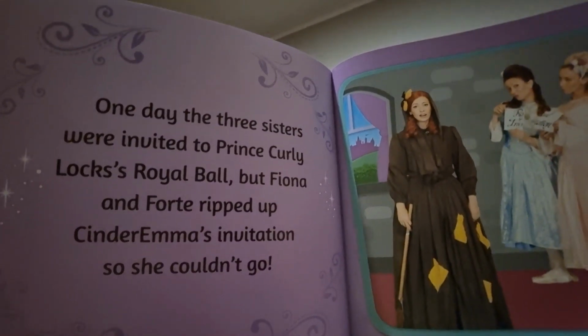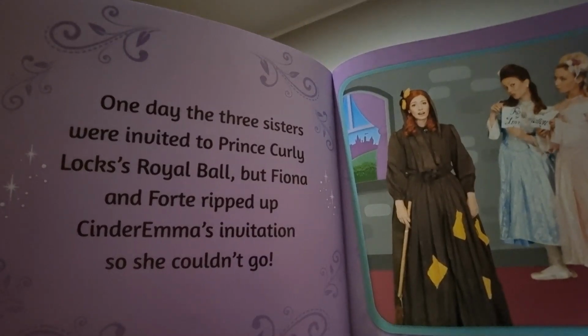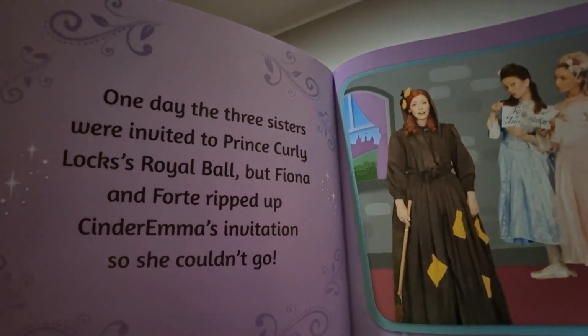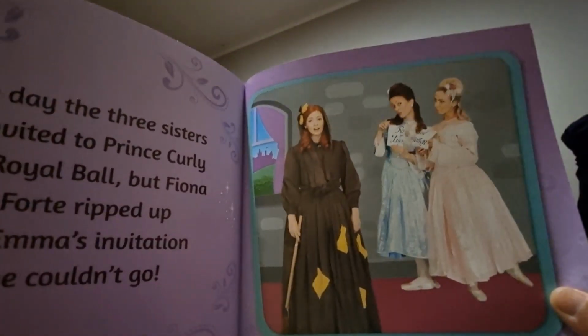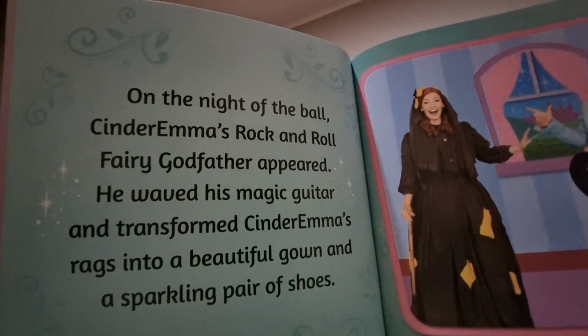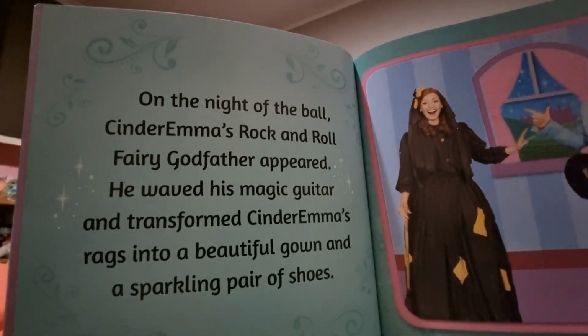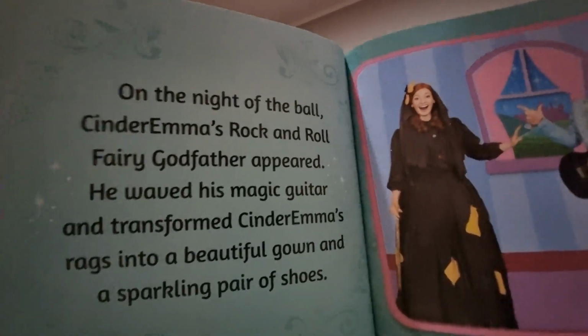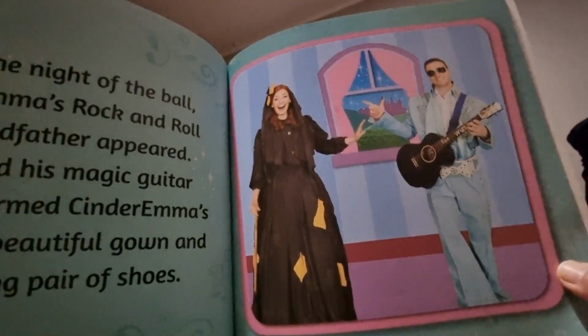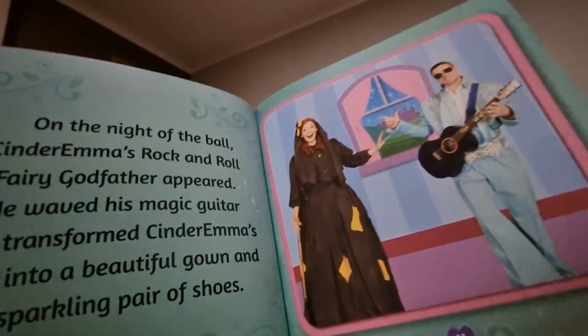One day, the three sisters were invited to Prince Curlylock's royal ball. But Fiona and Forte ripped up Cinder Emma's invitation, so she couldn't go. On the night of the ball, Cinder Emma's rock and roll fairy godfather appeared. He waved his magic guitar and transformed Cinder Emma's rags into a beautiful gown and a sparkling pair of shoes. Look, it's not fairy godmother, but it's fairy godfather with a guitar.